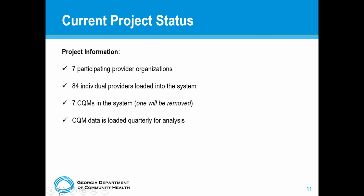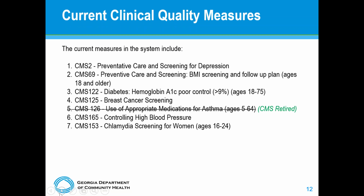So let's get specific. Right now, we've got 7 participating provider organizations. We've got about 80 individual providers loaded into the system. We are currently accepting reporting on 7 CQMs, and we are adding, I believe it's 7 more. So we'll have a total of 14. Let's show you those. I think we've got that up next.